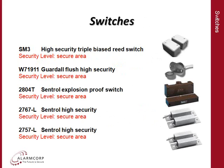Reed switches. The top of the list here, the SM3. Anyone that's involved in high security work will be very familiar with this particular product. It's very much the product of choice by anyone needing a contact on a door. The main reason being is that within the case you can fit the end-of-line module.